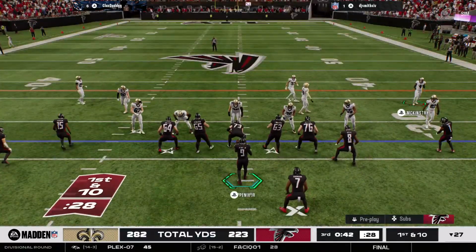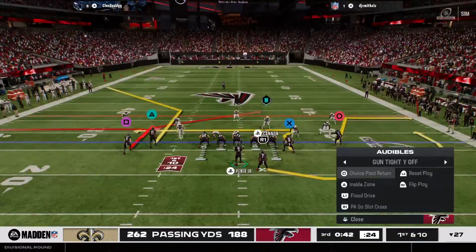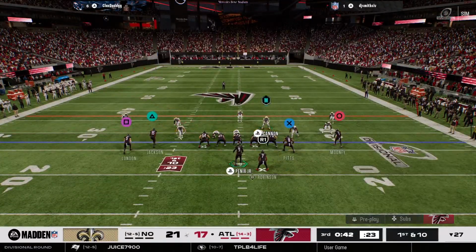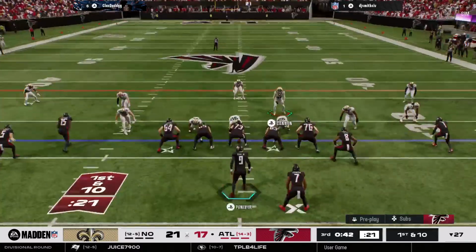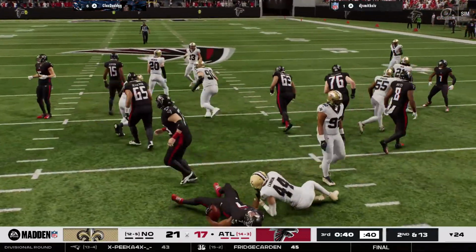About set to begin their next drive, the Falcons offense at the line. A long drive last time out for this offense, Charles. If you remember, they started basically in the shadows of their own end zone, marched it down the field, and a lot of that was through the passing game.